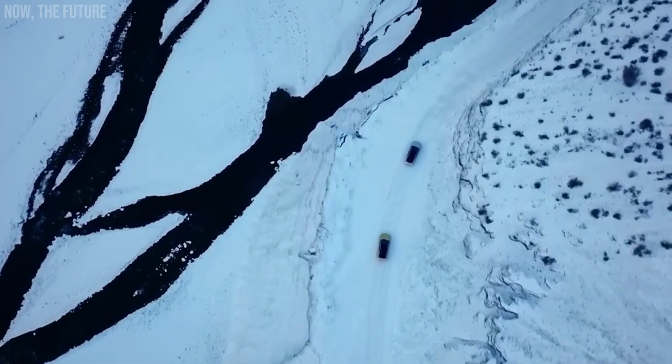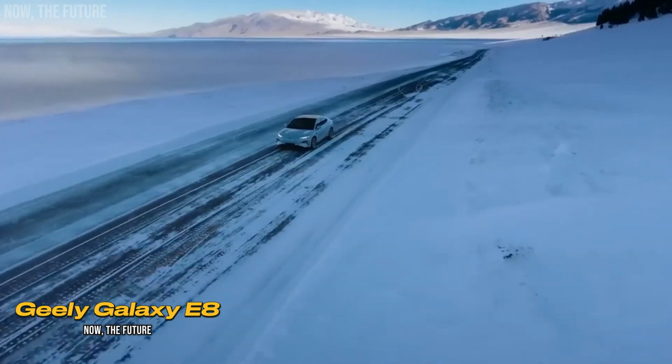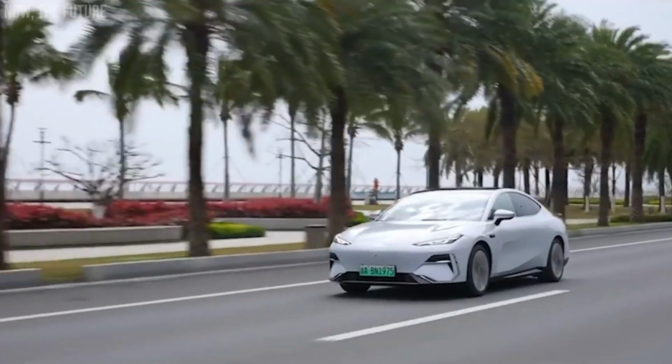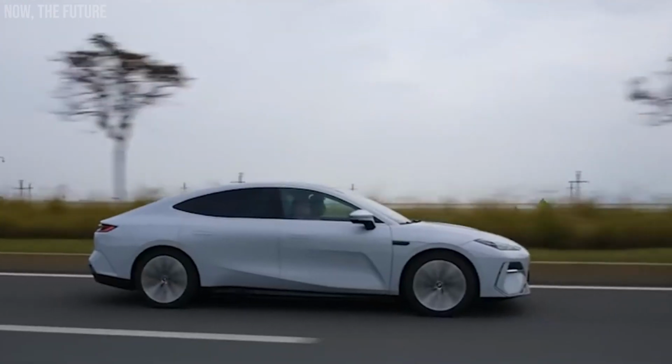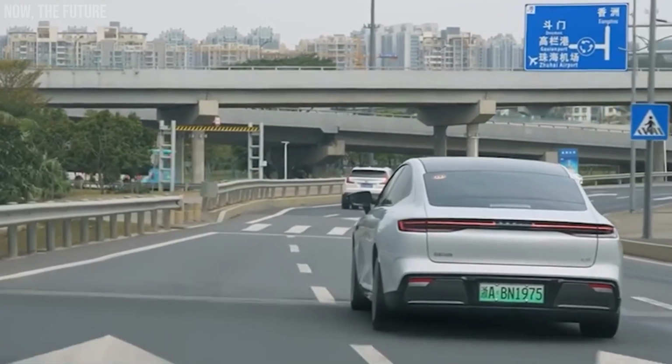To kick off our list, we have the Galaxy E8. This is another electric project from the company GIL, whose 11 factories produce cars at a rate of about 2 million per year. Therefore, the E8, the largest sedan in the family, has plenty of places and people to be assembled. There are several versions available, as usual.